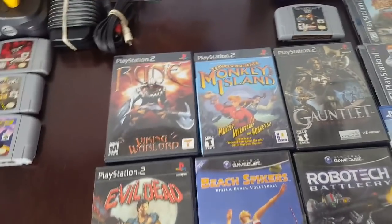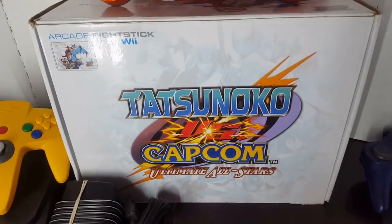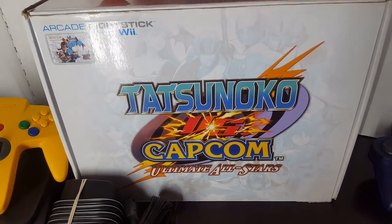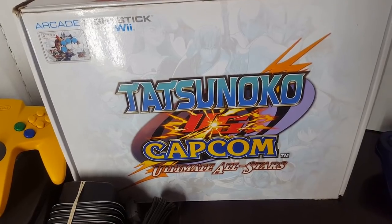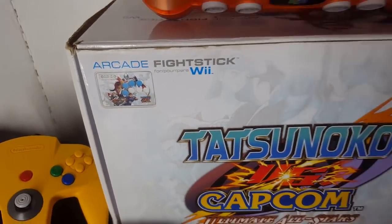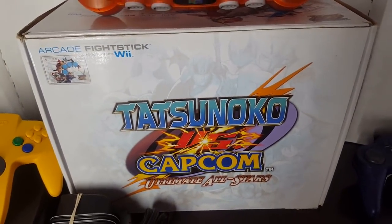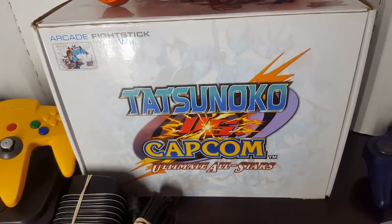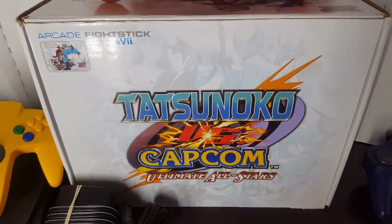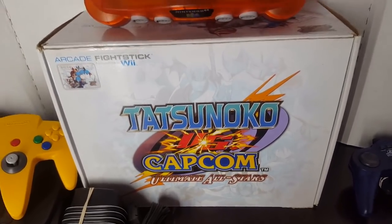Majority of the stuff that you already saw in the video has already sold, but we'll start here with this awesome complete in box Tatsunoko versus Capcom Ultimate All-Stars Arcade Fight Stick. I found this on Letgo locally for $25. These usually sell upwards of $100 in the box, so I was very happy to find that. That's definitely staying in the collection.